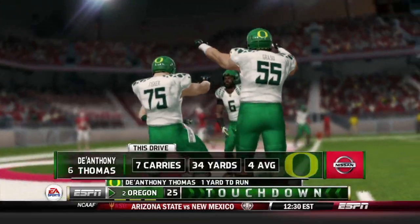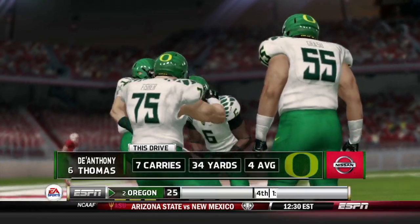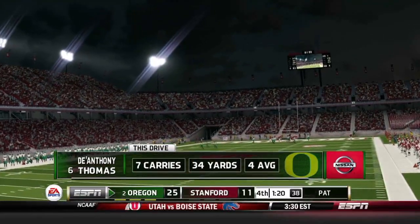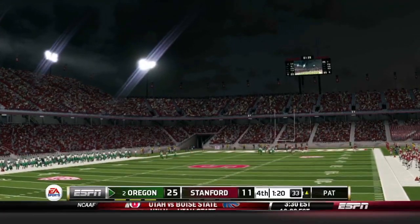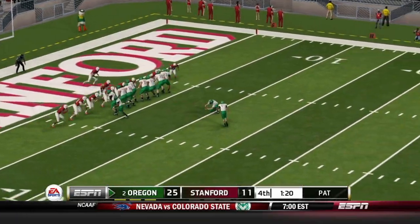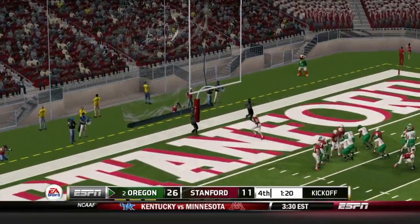Touchdown, Ducks. The Ducks are so confident every time they hand this kid the football that he's going to do something special. Well, there's a reason he's the go-to man. And here, with everything at stake, he's able to deliver for them in a big way. And he adds the extra point.